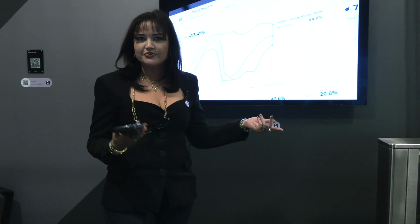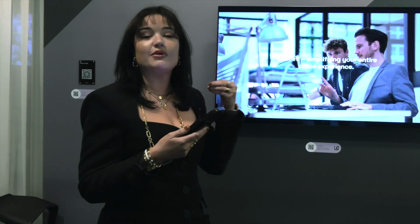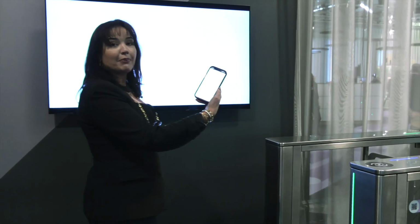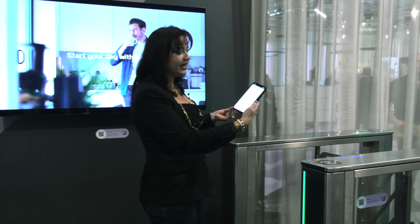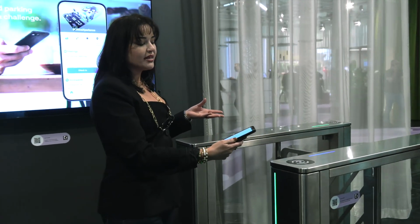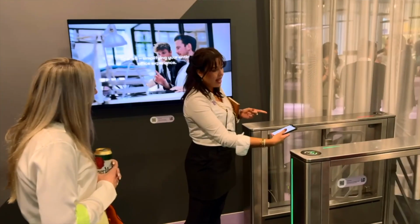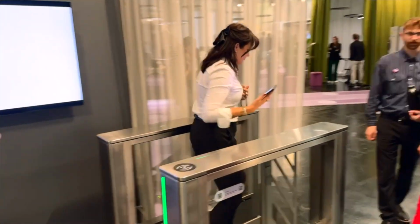How to do so? Thanks to Spaceti, we've integrated that mobile key so that you can have an easy way to access without carrying extra keys or badges. Let me show you how. For my application, I open my mobile key and simply get closer to the turnstile. Within seconds, it detects that the lock is here and allows me to open because I have the right credentials to do so.